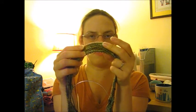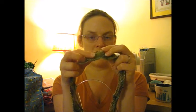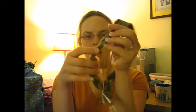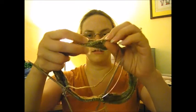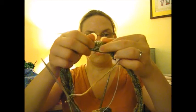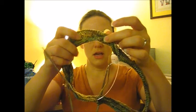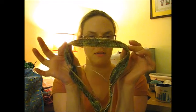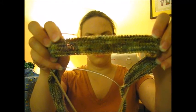They take forever, because if you haven't done a folded hem before, you knit a certain amount of rows. In this case I knit 8 rows, I knit 1 purl row, and then I knit 8 rows again, and then you fold it in half, and you pick up the first stitch from your cast on, and you knit it together with the stitches that are on your needle currently. And so you end up with the same amount of stitches that you started with, but you have this lovely folded hem. And that's what it looks like on the inside.